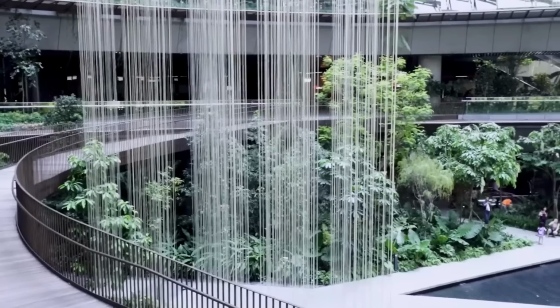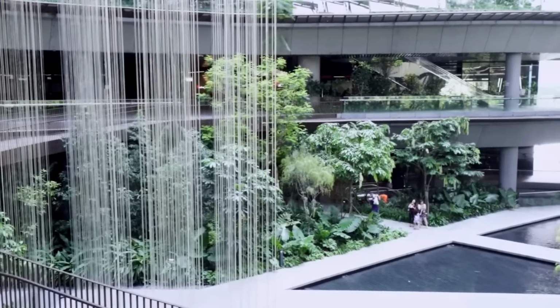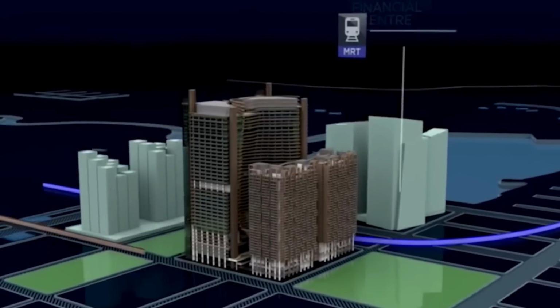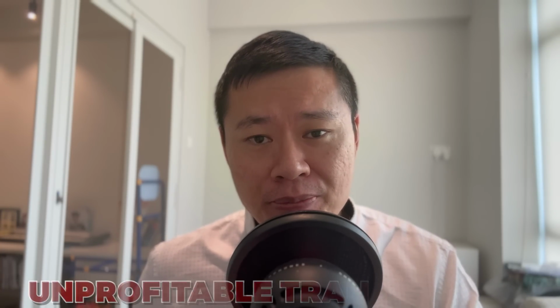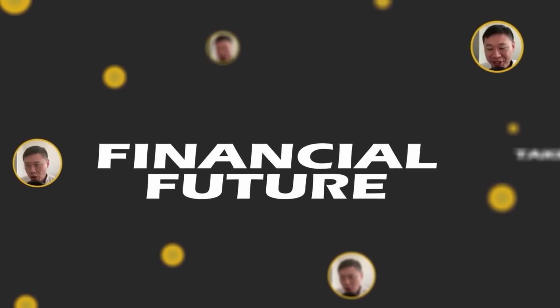The second one, another brilliant architecture, a 12-meter specially designed waterfall that is quiet, located at the heart of business district. Expat tenants should be easy to find. Will also be near Marina Bay Sands, and there are so many MRT lines to connect you all over Singapore. Love them? So I tell you, these two projects have many unprofitable transactions, and if you're curious to find a bit deeper on what are learning points, continue watching on.